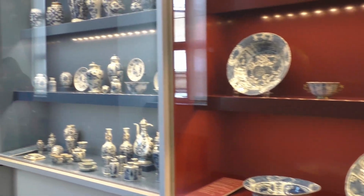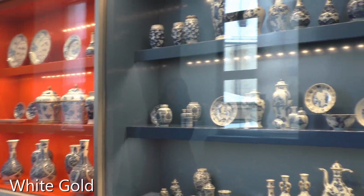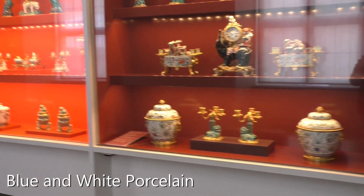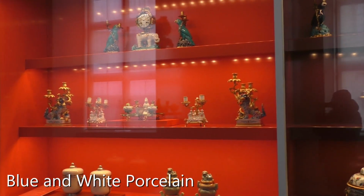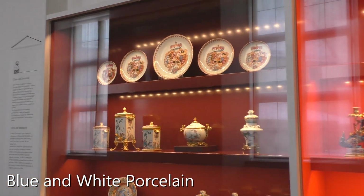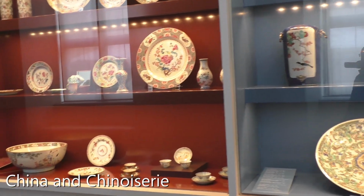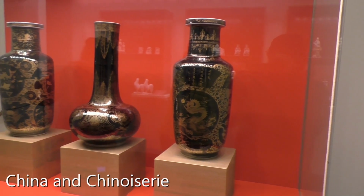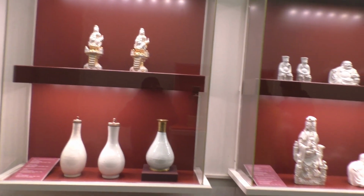Then came the exhibition rooms with abundantly stocked porcelain and silver chambers. The collection of porcelain contains fantastic examples of the skills developed at the European porcelain manufacturers in the 18th and 19th centuries. White gold was first successfully produced outside Asia in 1708. Also there were chambers of blue and white porcelain and china and chinoiserie. The royal collections rank as masterpieces of European porcelain painting. In this way a collection comprising many hundreds of individual items was assembled and displayed here.